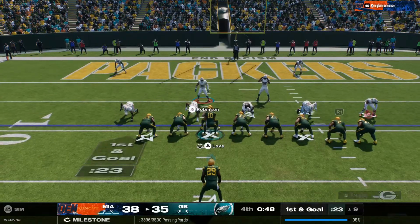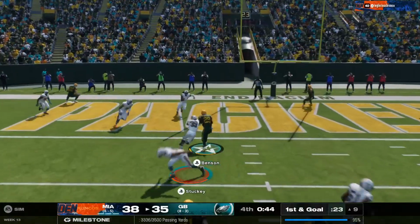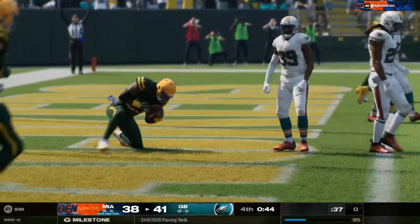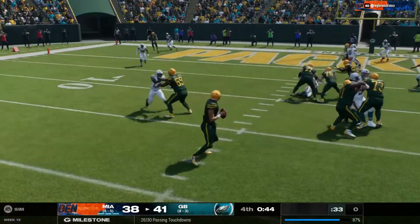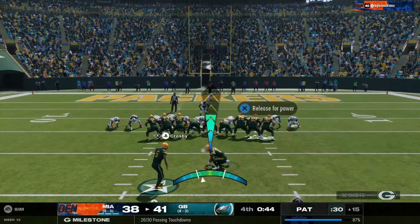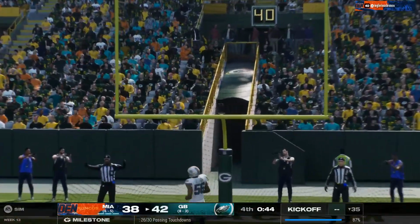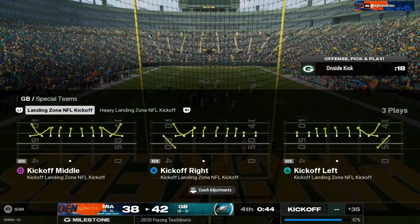Ready? Set, go! To throw is Love. He's got it at the 3. And this is a touchdown. They were not going to be denied, and they have taken the lead here in the final minute of play. Here's Coop for the extra point. The kick is good, and the Packers have taken a 4-point advantage.